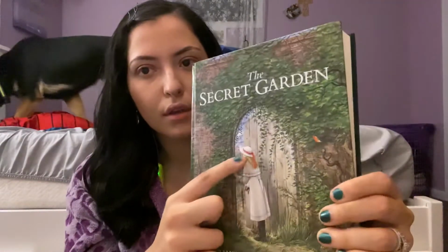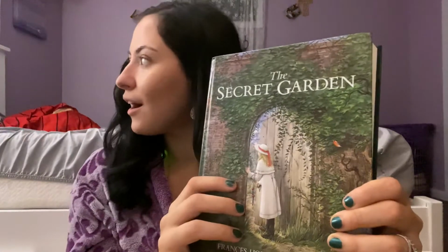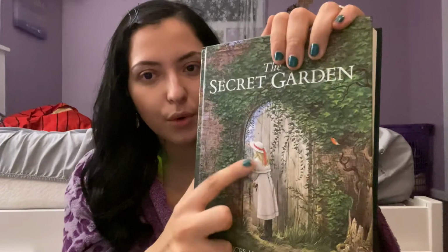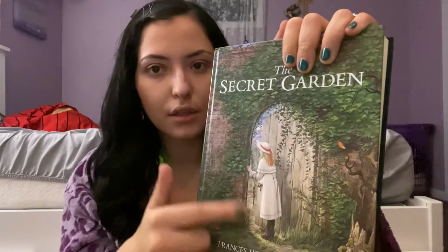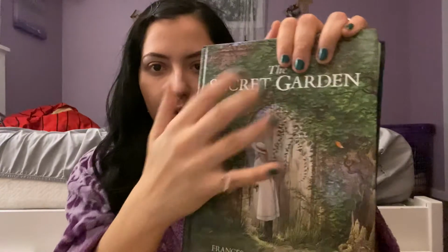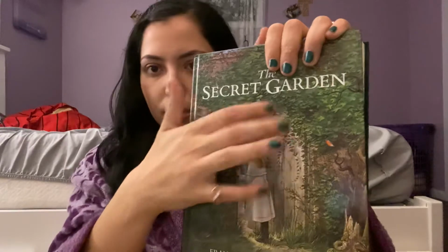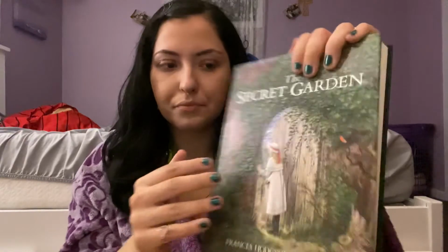It looks like she is walking through the door. I'm so sorry. It looks like she's walking through the door. And I'm guessing she's walking through the secret garden. And there's these leaves all around, and it kind of gives you some imagery of what this garden is going to look like.